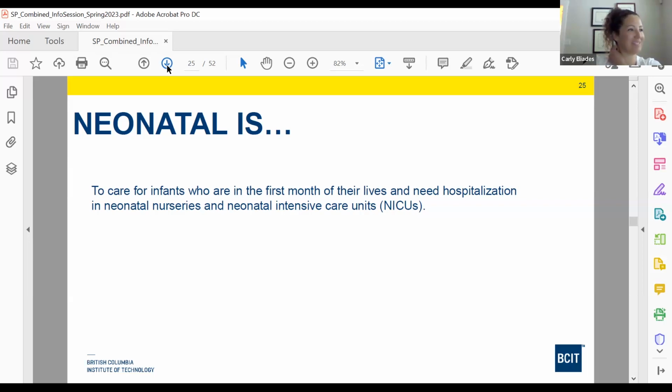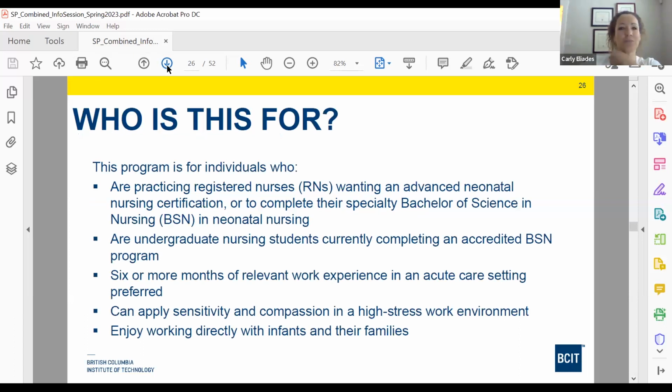We can go to the next slide, Julie. So this program is very similar to the other programs that you've heard about so far. It's also for practicing registered nurses wanting an advanced neonatal certification, or to complete their Bachelor of Science in Nursing, like Kathy discussed initially. We also do have undergrads in our program, so undergrads can currently take our first 2 theory courses during their BSN. We do prefer 6 months of relevant work experience in an acute care setting, but that's just a preference. We do accept new grads and undergrads into our program.